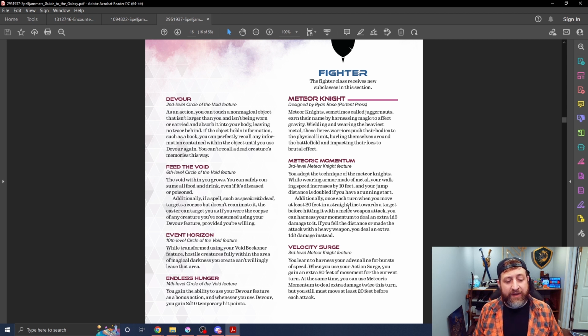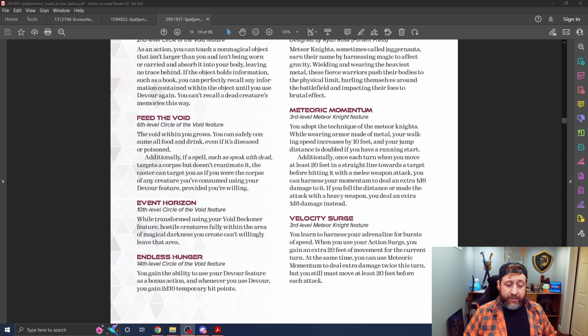At 6th level, you get Feed the Void, which boosts that ability. But first of all, you can consume all food and drink, even if it's diseased or poisoned. It has no negative effect on you, which is a nice little roleplay aspect that I do like, but does have mechanical benefits. Additionally, if a spell such as Speak with Dead targets a corpse but doesn't reanimate it, you can be the target of the Speak with Dead, assuming you've absorbed that corpse, right? Because you can devour things.